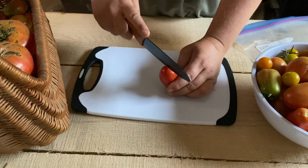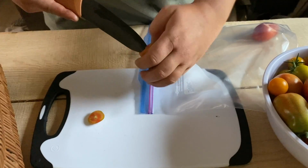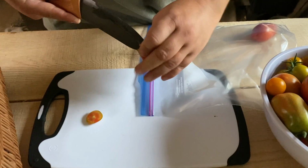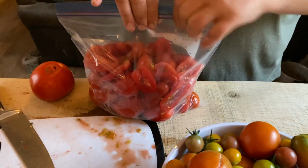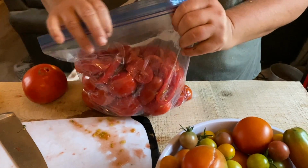So I just make a little X at the bottom and cut the core out and then freeze them. And obviously you wouldn't want to then thaw it out and eat it fresh, but they're really perfect for canning tomato sauce. When they thaw out, the skin peels right off, so that just makes it very easy.